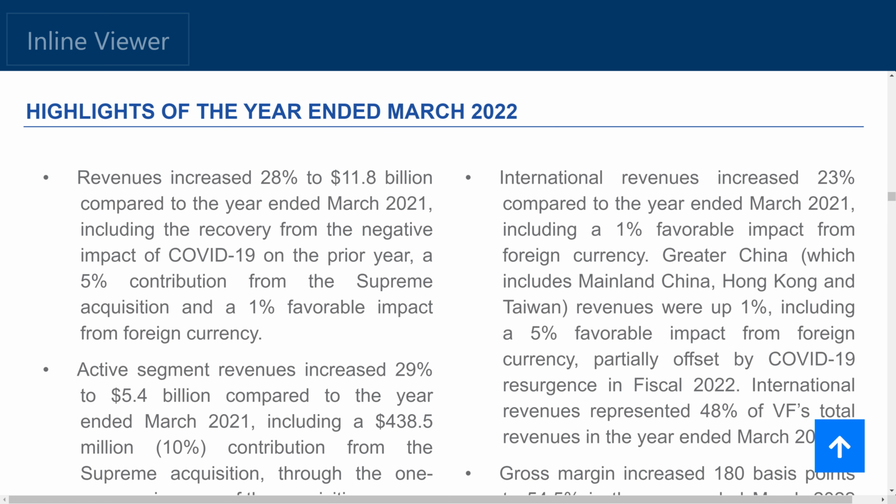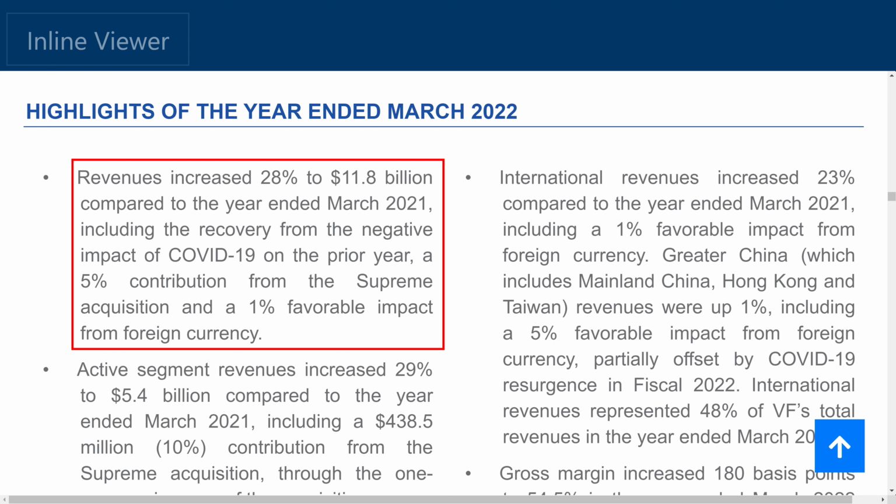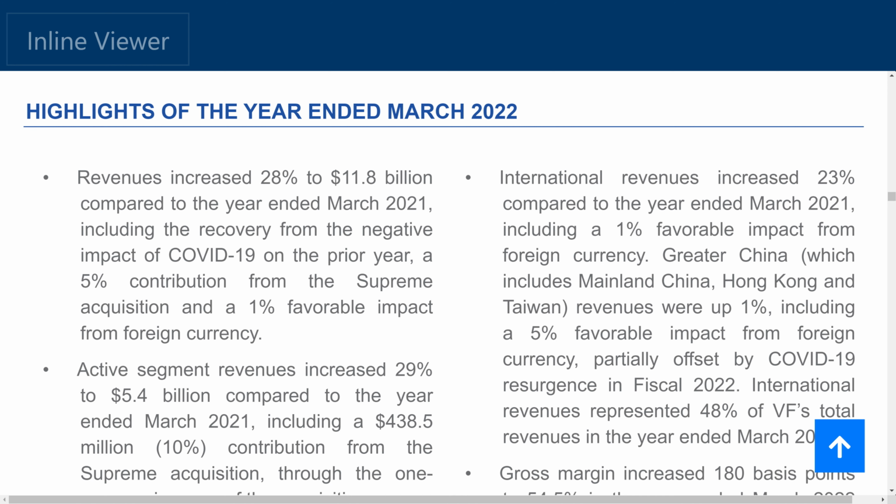Overall, it's important to look at the quality of the revenue and earnings growth for a company. If growth comes mainly from expensive acquisitions or one-time events, it's no good. Looking at VFC's 10-K, we learned that about 6% of the 28% growth came from acquisitions and favorable forex fluctuation. Thus, this leaves us with 22%. On the surface, this looks impressive, but that number is mostly based on consumers' shopping spree after COVID-19. It's very unlikely that this double-digit growth rate is sustainable.